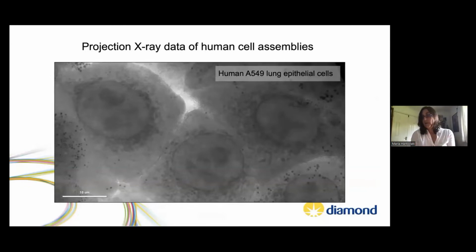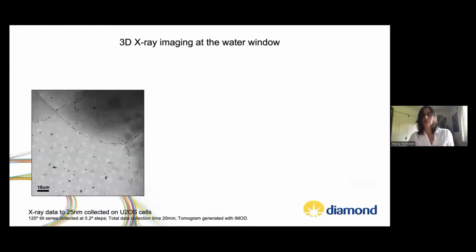These are A549 lung epithelial cells. And remember, no staining, just soft X-rays going through a fully hydrated sample. So you get an idea of the features that you can see without any enhancement in resolution.